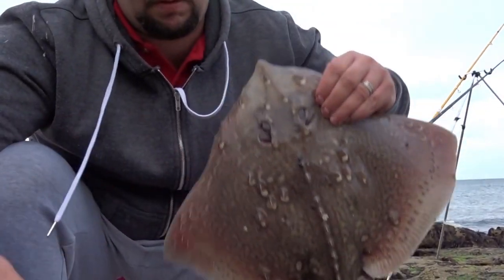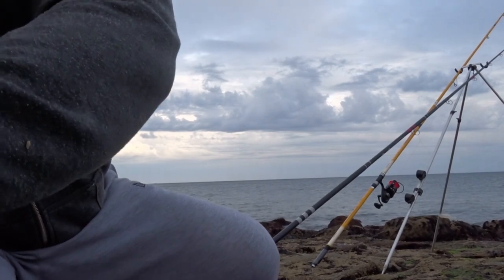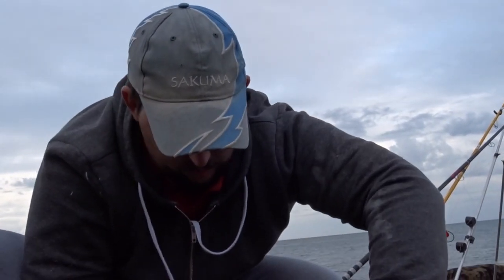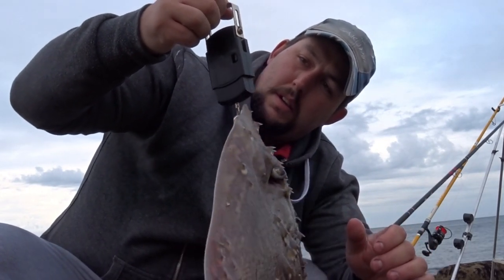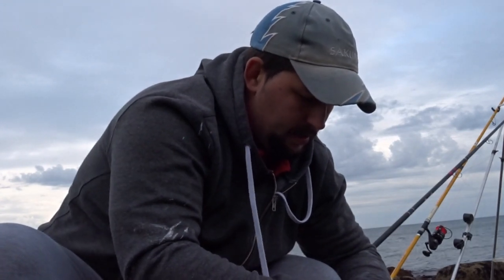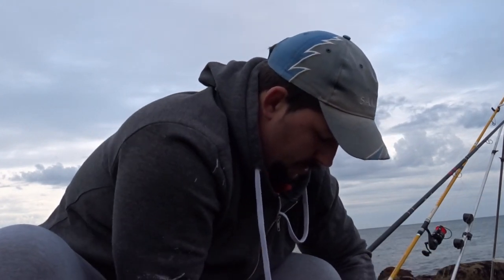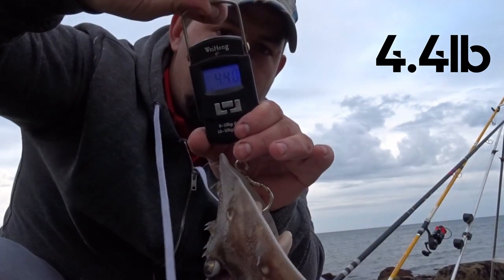I don't think it's going to beat my 6'6", but we'll give it away quickly. Where have I put my scales? It can't be. It's only 3.5 pounds. Seemed a lot heavier than that. Let me see, I'll try and do it again. Ah, it was a pound under. Right. There, it's zeroed now. That's more like it. 4.4 pounds locked. There you are.